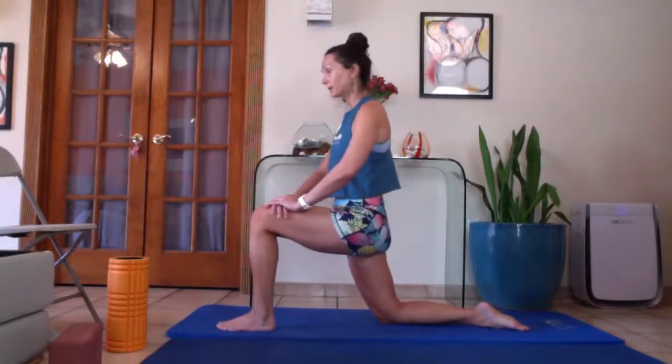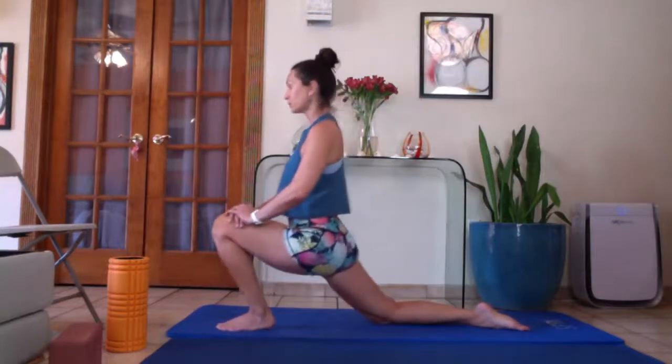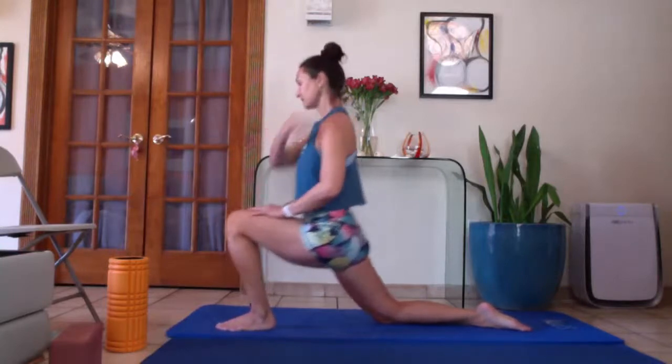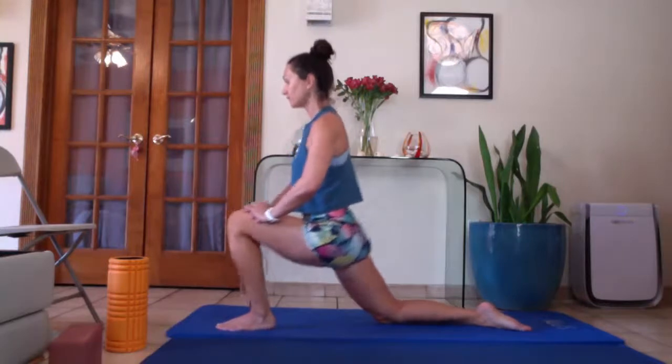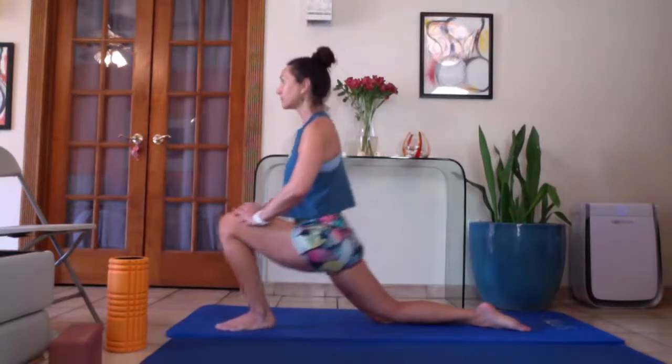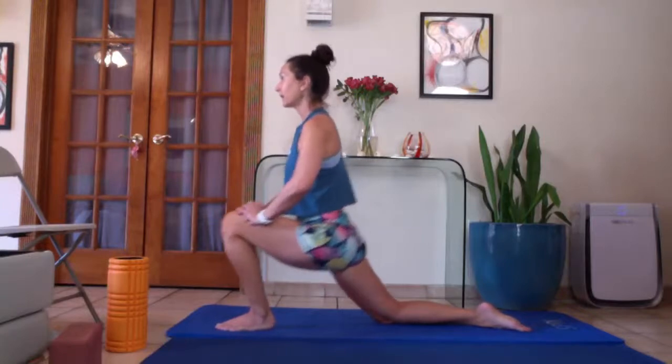These are quick, but man, they are effective. Okay, start at the end range where you start to feel a little stretch, and then you just kind of bounce in and out of it. 1, 2, 3, 4, 5, 6, 7, 8, 9, 10, and on up to 20.